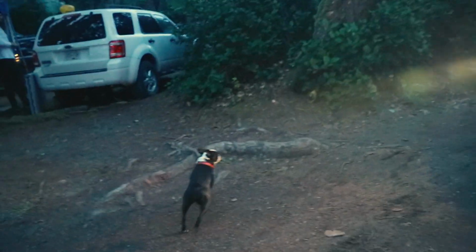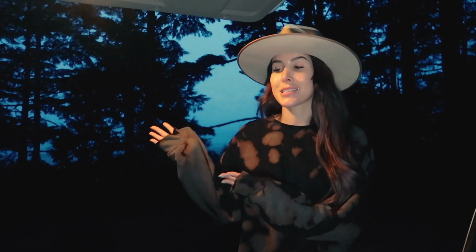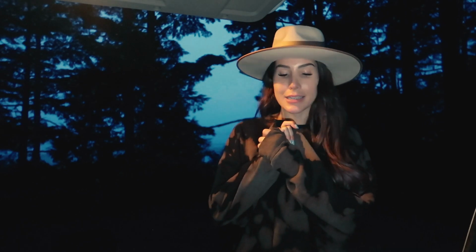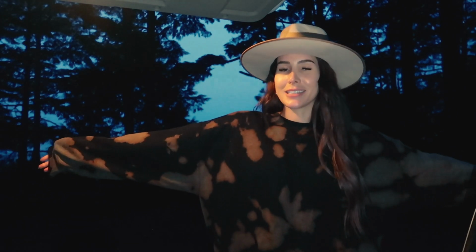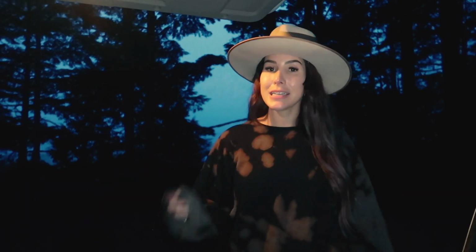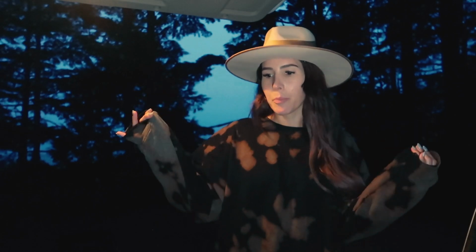Alright, you guys, welcome to our campsite. It is obviously dark now. The sun has set, but we're gonna get our stuff set up, start a fire, get some dinner, and be prepared for our first night in the wilderness. Like I said, the campsite is actually quite busy right now, so there's lots of different people around, so it feels somewhat remote for the most part.